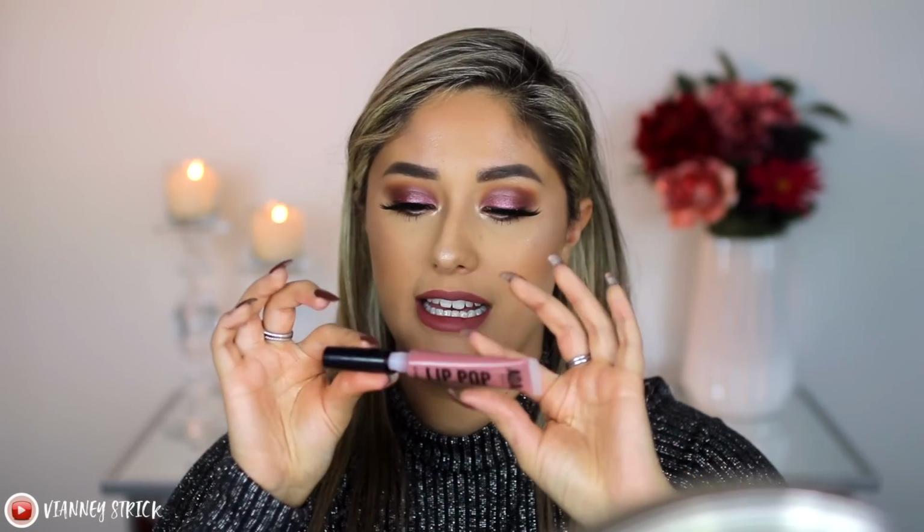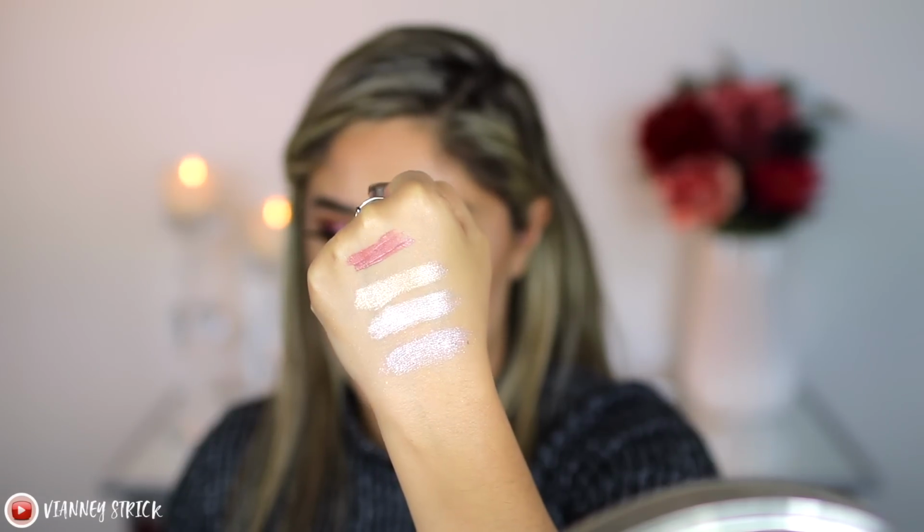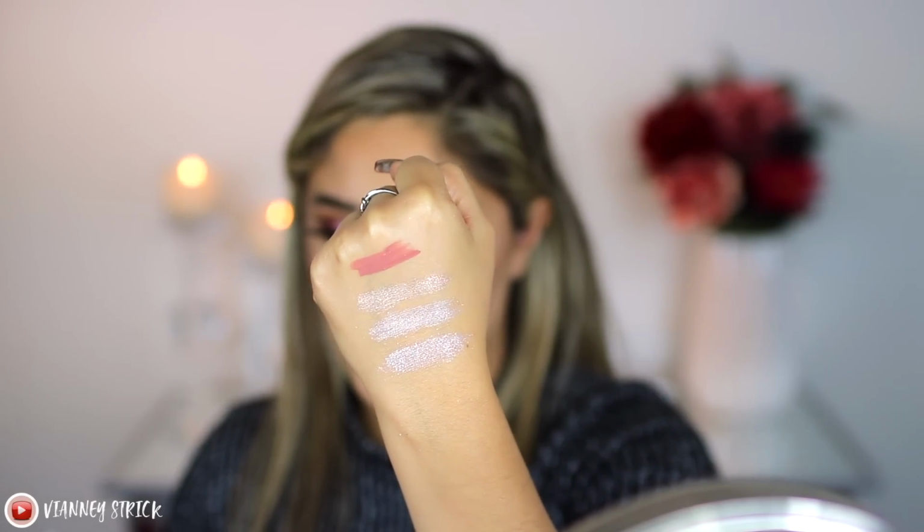Okay, let's test out this formula. By the way, it is a little squeezy tube, but it actually has a wand. This is the shade. It's just a warm pinky nude. I actually really like this. It's not sticky. It's not super thick or thin. It's kind of in the middle. It's really nice.